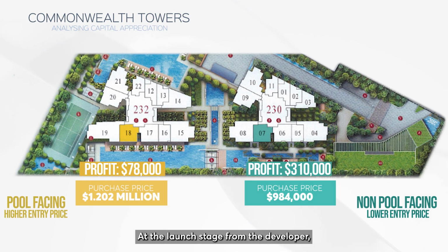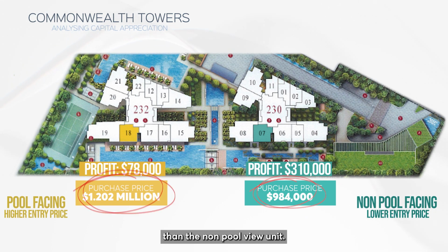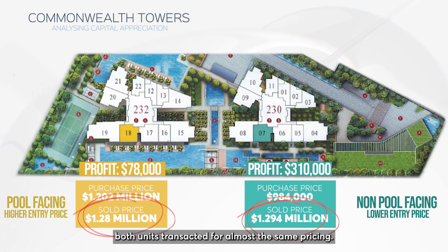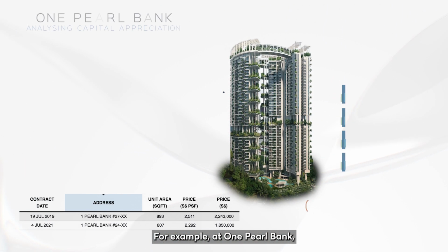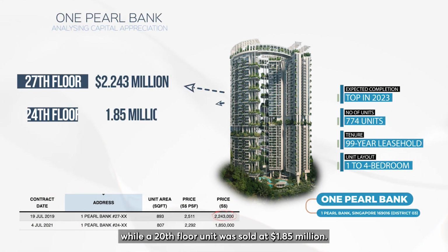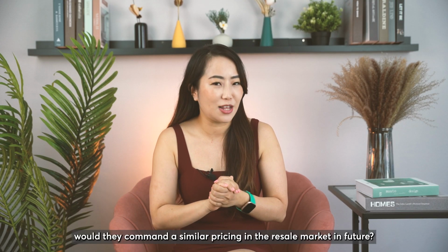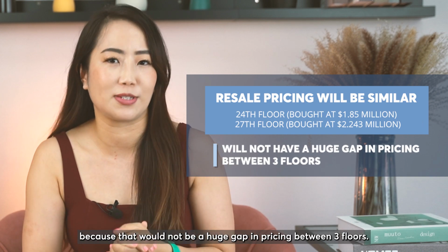At the launch stage from the developer, the pool-facing unit was sold almost 300k higher than the non-pool view unit. However, in the resale stage, both units transacted for almost the same pricing. For example, at One Pearl Bank, this 27th floor unit was sold at 2.243 million, while a 24th floor unit was sold at 1.85 million. Given that they are both the same stack, would they command a similar pricing in the resale market in future? The answer is yes, because there will not be a huge gap in pricing between three floors.